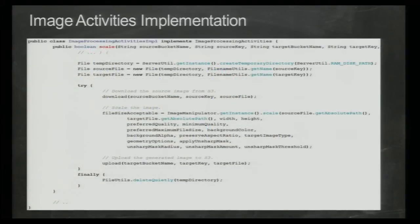If we look at the implementation of the activity, this again is the weightlifting hamster in our code. We download an image from an S3 bucket, we process the image, and then we upload it back to S3. Now this code actually is completely unchanged from before we migrated to Simple Workflow. The only thing we had to do was cut and paste the code and stick it into an activity worker. So we were able to keep all of our image processing logic the same as it was before we moved to Simple Workflow.